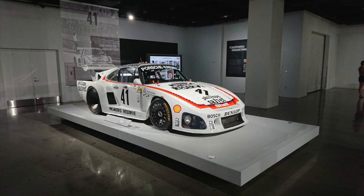The 935 K3, it says here, was a racing variant of the 911 Turbo designed for the highly competitive FIA Group 5 production-based class. Battling against pure prototypes of factory team racers, this Kremer-prepared 935 captured a spectacular and surprising win when it was driven to overall victory in 79 at the 24 Hours of Le Mans. It became the only 911-based Porsche to win overall at Le Mans and is one of just 2 production-based cars to win overall in post-war years. And do you know what the other one is? It's the McLaren F1. Very rare car.